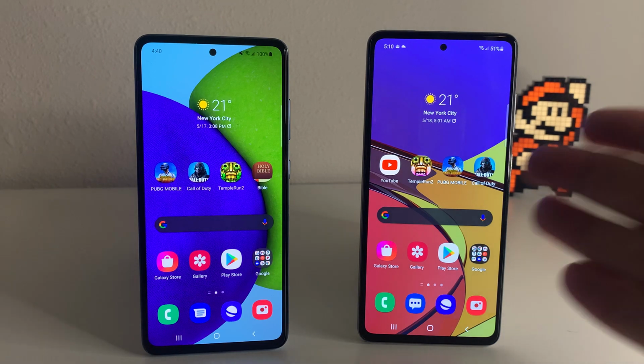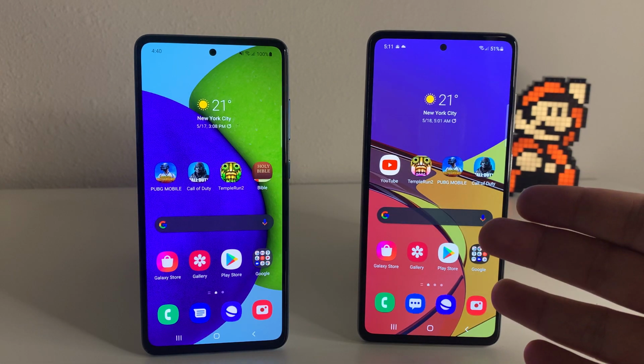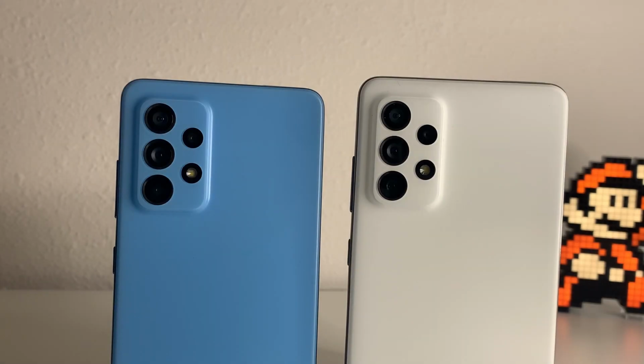Now the Galaxy A72 does actually have something better than the Galaxy A52. Obviously we talked about size before, if you guys like a bigger phone, but the size of the battery is something that is definitely going to be a bit bigger. So we're going to have a 5,000 milliamp battery on the Galaxy A72, and we're going to have a 4,500 milliamp battery on the Galaxy A52. Now as far as charging, both these devices have Quick Charge 2.0, and we're also going to have a 25 watt charging rate.